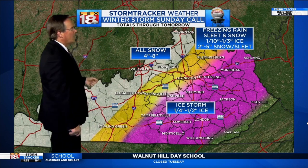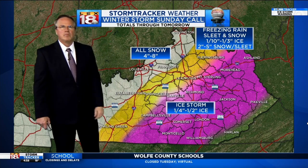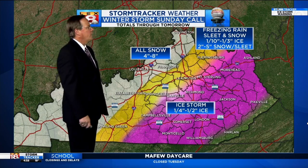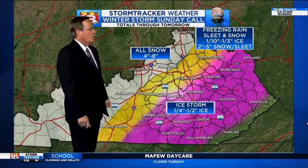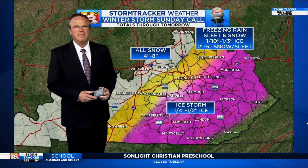And I think we're beginning to approach that in a lot of areas, but it takes a while for sleet to accumulate. And then to the north, it's all snow. 4 to 8 inches look to be on the card there. And again, it'll be a situation that deteriorates as we go through the rest of this afternoon. Dia? All right, Bill, thank you. And thank you so much for joining us for our extensive winter storm coverage today. More Storm Tracker team coverage begins right now.